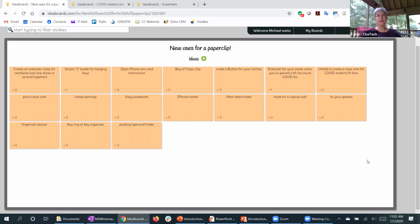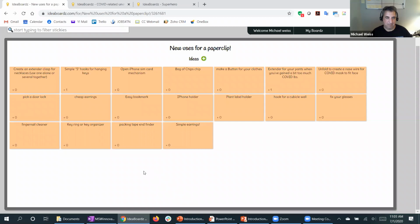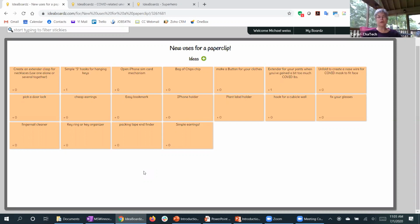You know, it's funny. I think we all spontaneously use paper clips for different things, but now that you're asking us. That's a good thing. So what ideas and what can we do that we haven't thought of yet? Excellent. Someone put up simple earrings. What else? Use it as leverage to open the corner of a Tupperware that's stuck. Mm-hmm. Great.